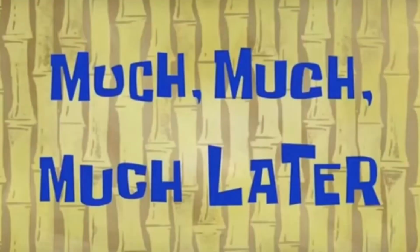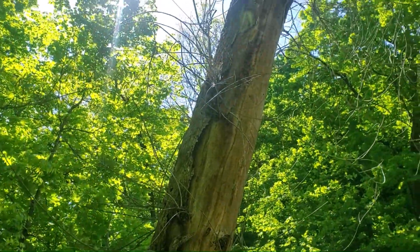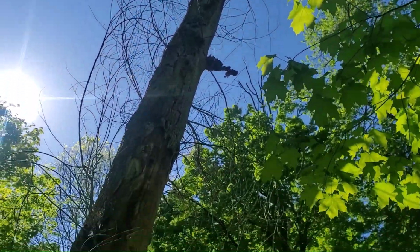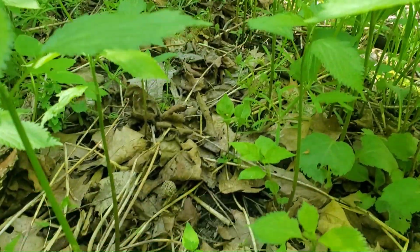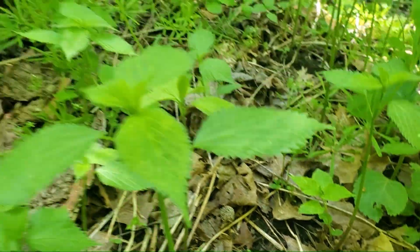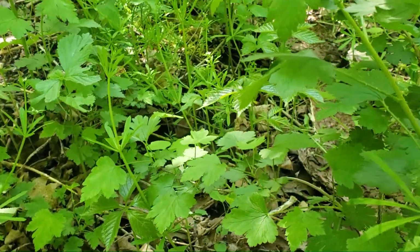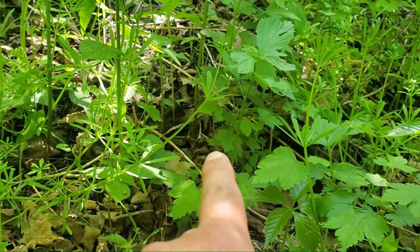Now, much later. So after I found that first one, kept on walking until I seen another tree that fit the description. Two of them. One, two. It's hard to see. There's a third one. Right up in there.